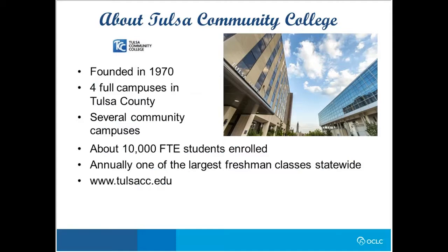Tulsa Community College was founded in 1970. We have 4 full campuses around Tulsa County, which is about 500 square miles, and we have several smaller community-type campuses with just under 10,000 FTE students enrolled this semester. And the college annually has one of the largest freshman classes in the state, which includes comparisons to Oklahoma State University and the University of Oklahoma. And we do have a very nice website at www.tulsacc.edu.